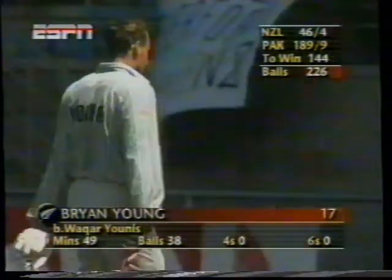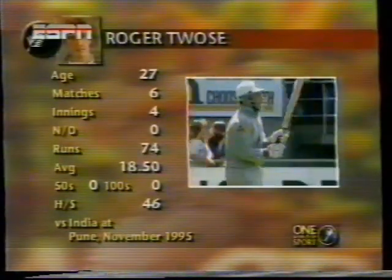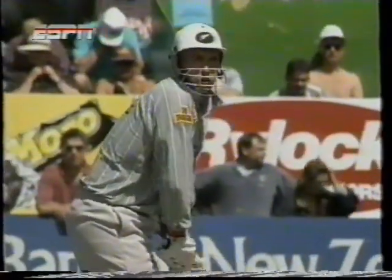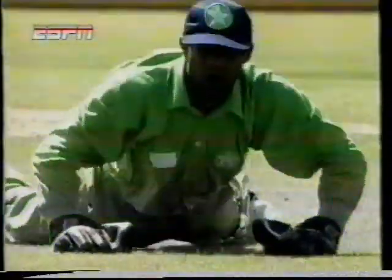Yet more trouble for New Zealand. It's 46 for 4. Roger Twose, who did so well in the Test match. Edge. And it got away from Rashid.